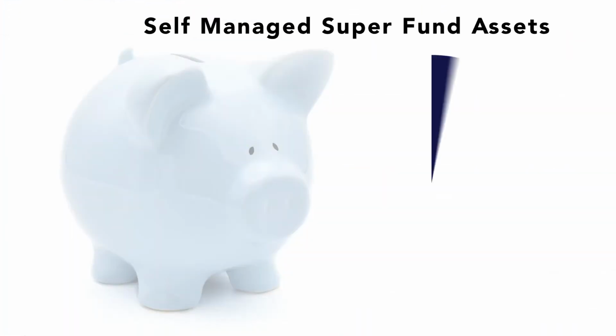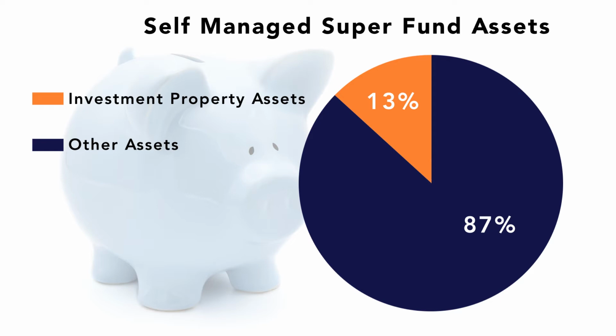In 2019, the ATO reported that there were about 600,000 self-managed super funds. Of all the assets that they invest in, investment properties only make up 13%. However, we've seen increasing popularity with investors using self-managed super funds as a way to take advantage of tax concessions that are offered as part of investing with a self-managed super fund.